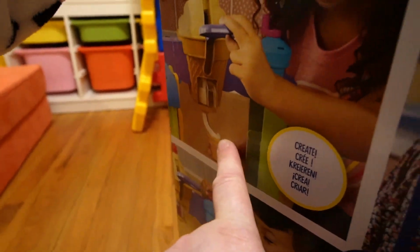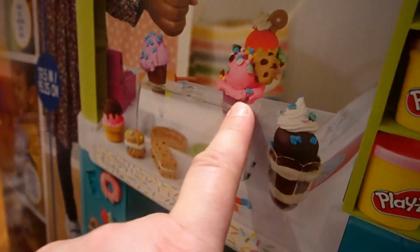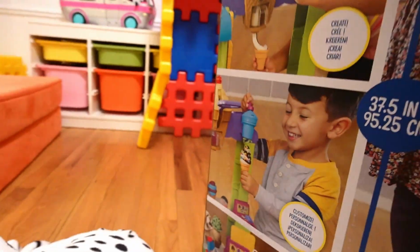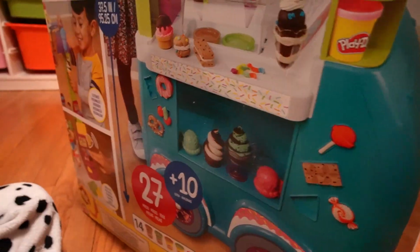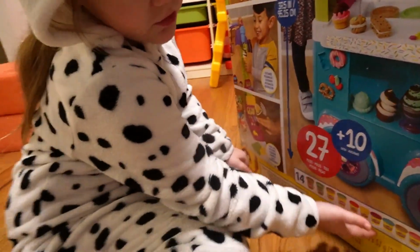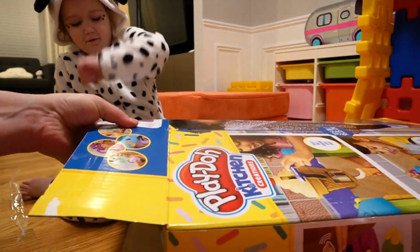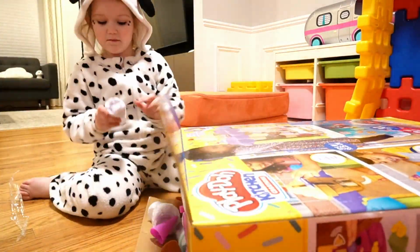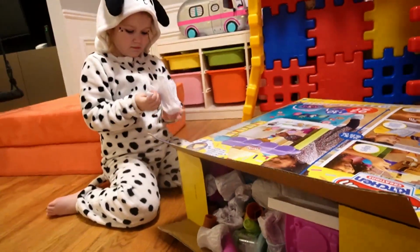Look, if you make ice cream, you can, oh my god, look at these. I want one like that. Yeah, sprinkles. And cash register. Look at the cash register. Look, you can do lollipops and pretzels. Look how much Play-Doh we have. How many Play-Dohs we have? Wow, so many colors. Whoa. Look at all those parts. That is gonna be so much work.